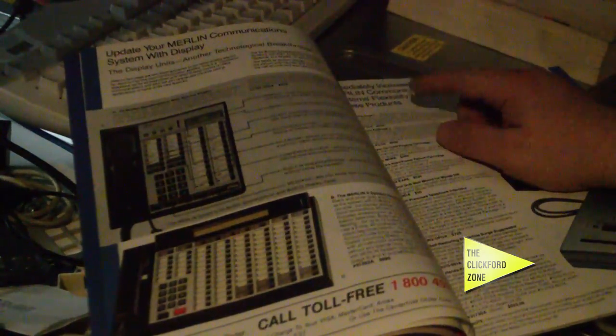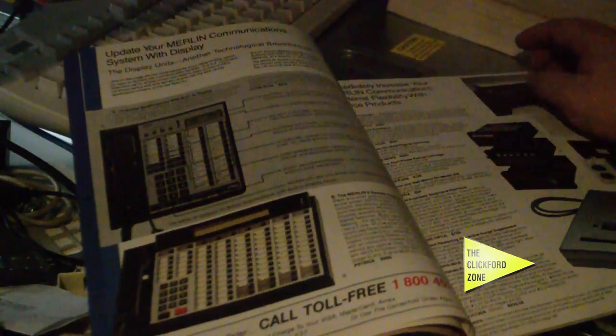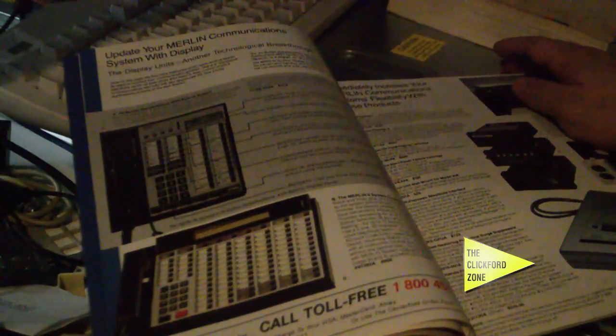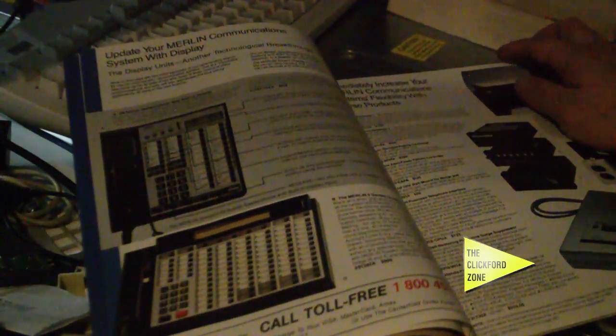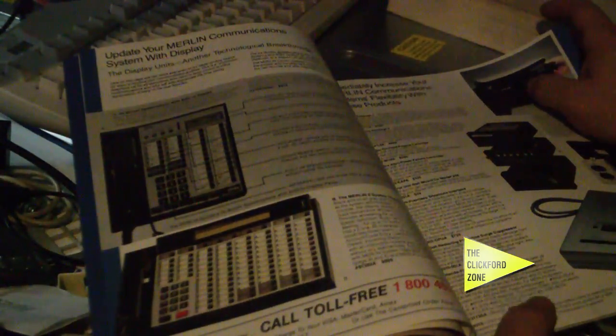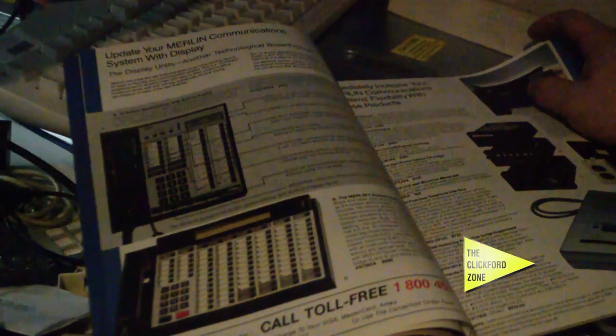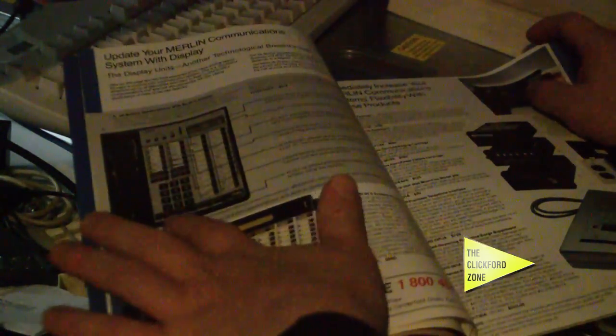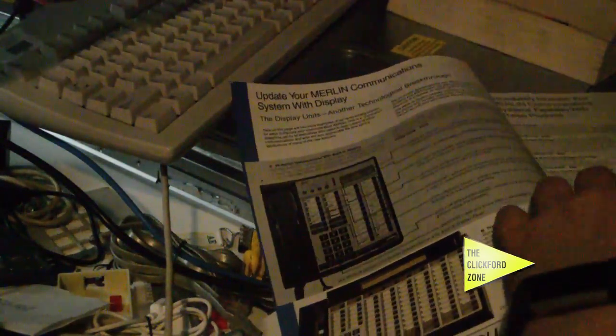Now, I'm not sure about the feature packages, if those were different abilities or they were upgrades. I don't really know much about the history of the feature package. The Merlin 34-button one with the screen, yeah, it's really innovative, because it really couldn't give you caller ID. The Merlin systems were not capable of getting you caller ID.